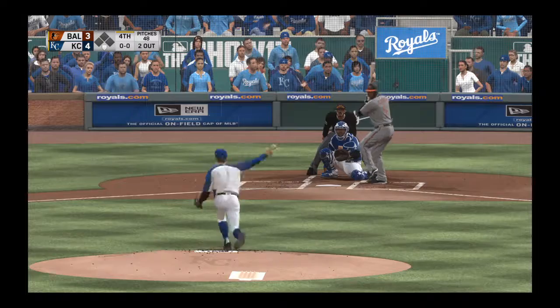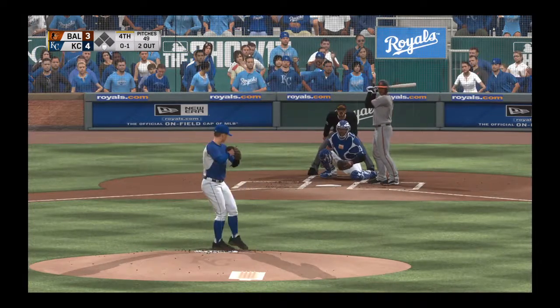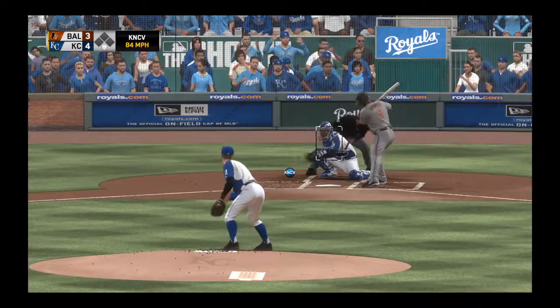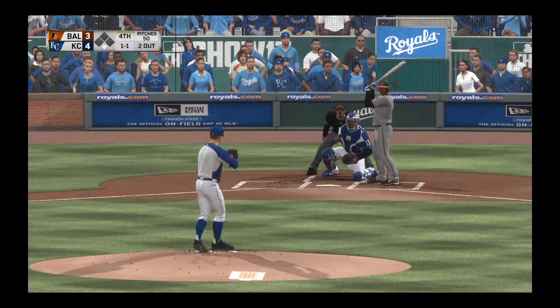The second baseman, number 6, Jonathan Schoop, will stand in for the second time now as he looks at a called strike. It's 0-1. And here's a curveball in the dirt that time for a ball. 1-1.